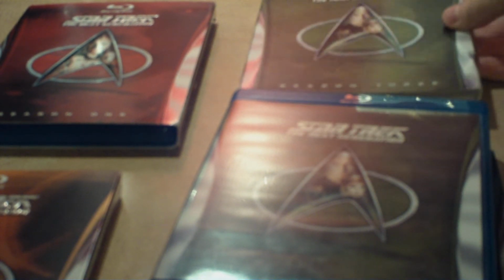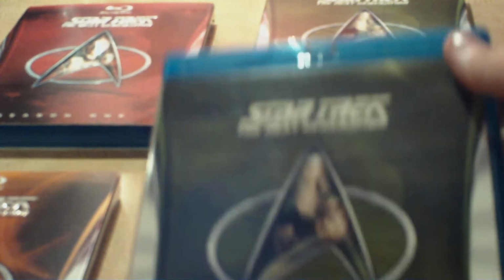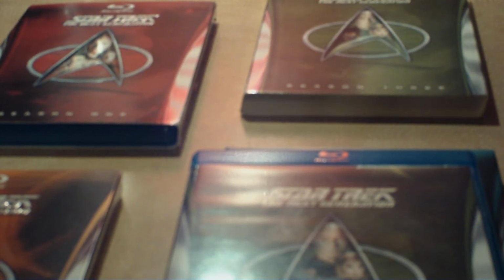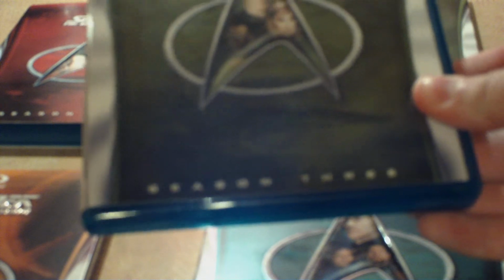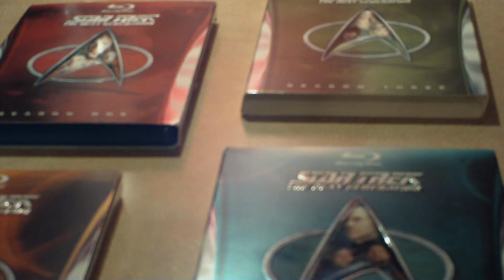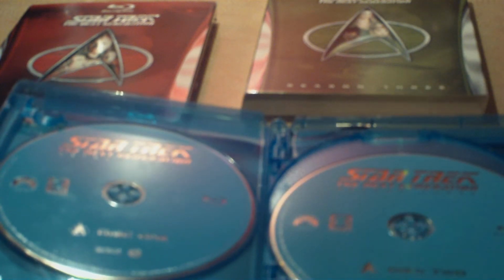So yeah, and Season 1 is pretty much the shortest season so far. Granted, it's probably because the pilot episode was combined into 2 parts rather than separated. I imagine they'll probably do the same thing with the series finale when Season 7 comes out on Blu-ray. So yeah, there's the side, and the case was cracked right here, so I just taped it there and colored it with a Sharpie earlier. But it doesn't really diminish the value of this.